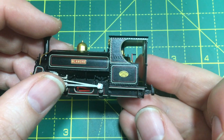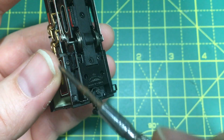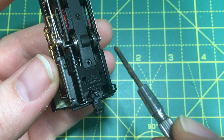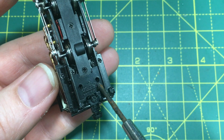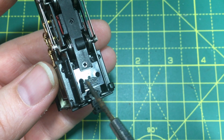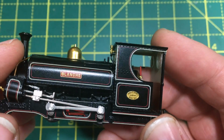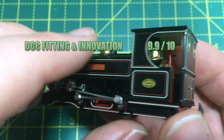The DCC fitting is reasonably straightforward, although I did find that the different sized screws used on the bottom meant that you had to be just a little bit careful to remember which screw came from where. And 5 screws did feel just slightly excessive in order to hold everything together. But we're probably splitting hairs, and I'm going to give this a 9.9.